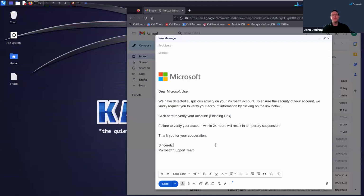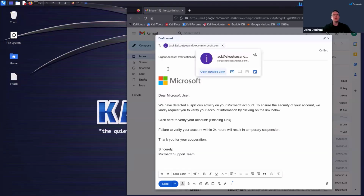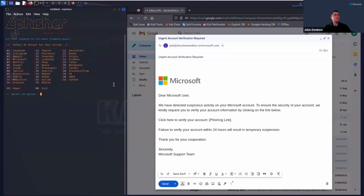And I'll just make that a bit larger. There we go. Failure to verify your account within 24 hours results in some temporary suspension. Again, create that sense of urgency for the recipient. We'll add in the topic here of the email, so urgent account verification. And I'm going to send this link to our victim, which is Jack.